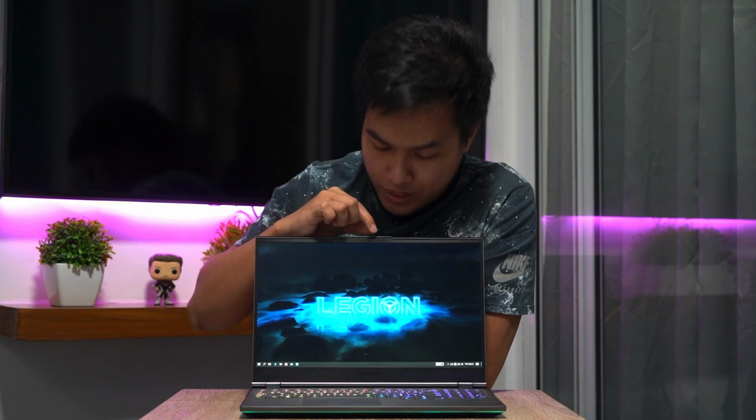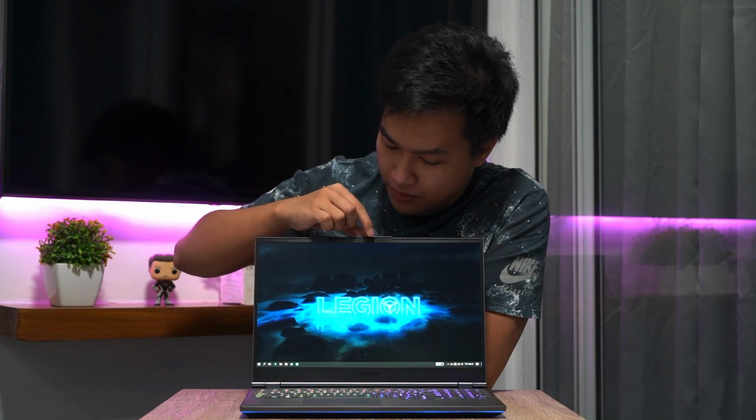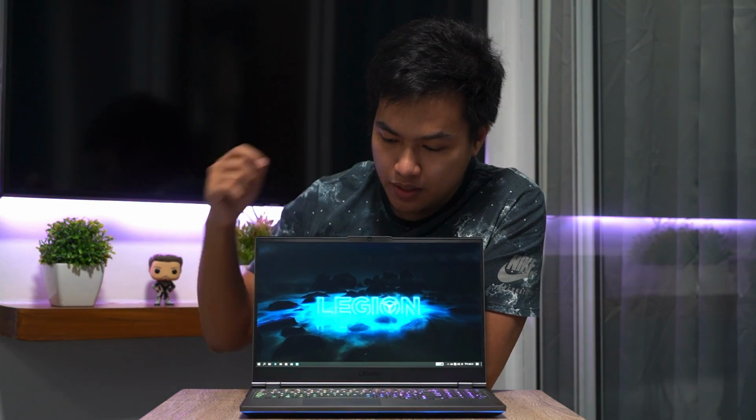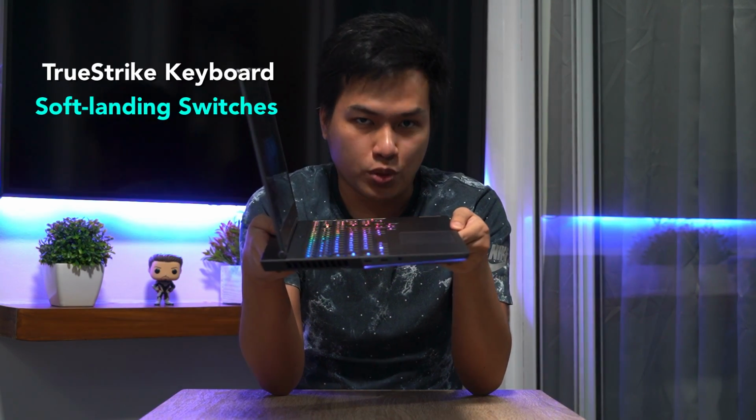So you can see here it has thinner bezel all around, but without sacrificing a webcam. This has a webcam with the physical privacy shutter, okay? And the keyboard, the same keyboard that you'll be seeing on the Legion 5Pi and Legion 5i. This has the Legion TrueStrike, which features the soft landing switches.